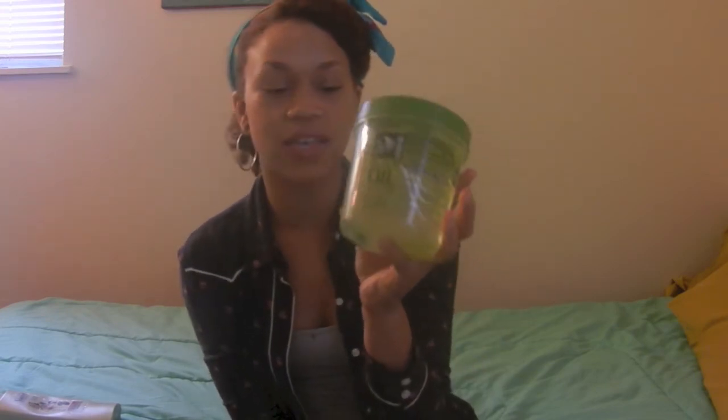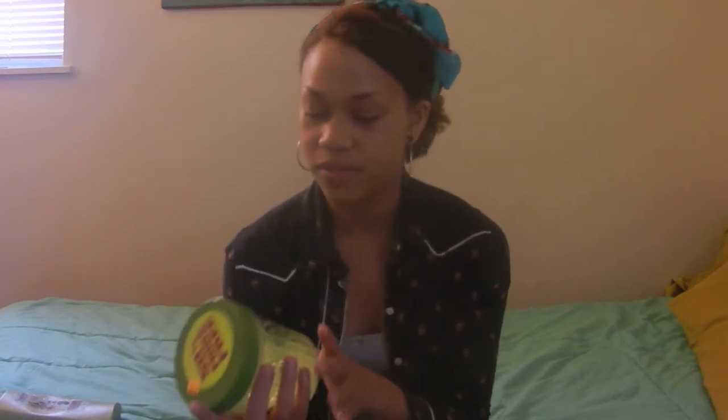A lot of you use this. A lot of people in the natural hair care world rave about how awesome this stuff is. And you know what? I see it. It doesn't leave your hair dry or anything like that, and it still adds lots of definition, which is what I'm aiming for. And I got this one at the beauty supply store, actually, for $3. This big thing, $3.